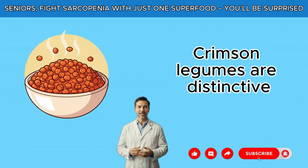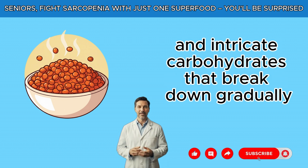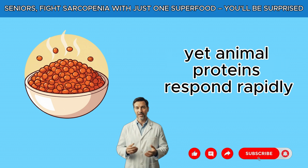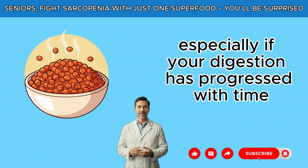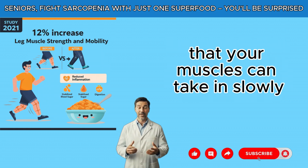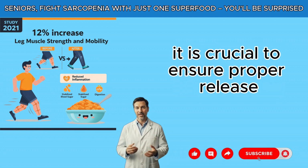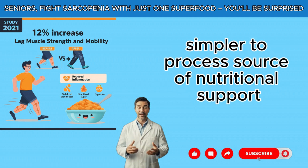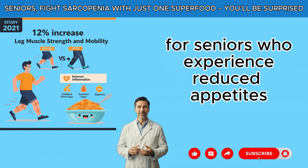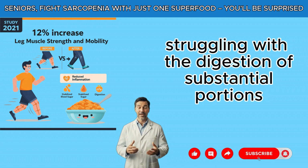Red legumes are distinctive due to their inclusion of numerous plant-derived protein combined with dietary fiber and intricate carbohydrates that break down gradually. Lentils operate slowly, yet animal proteins respond rapidly, especially if your digestion has progressed with time. They provide a consistent provision of amino acids that your muscles can take in slowly. That's slow and steady. It is crucial to ensure proper release. Lentils offer a more manageable, simpler-to-process source of nutritional support for seniors who experience reduced appetites or struggle with the digestion of substantial portions.